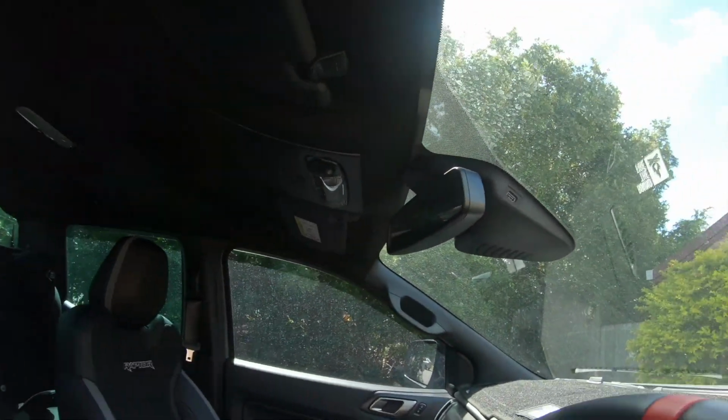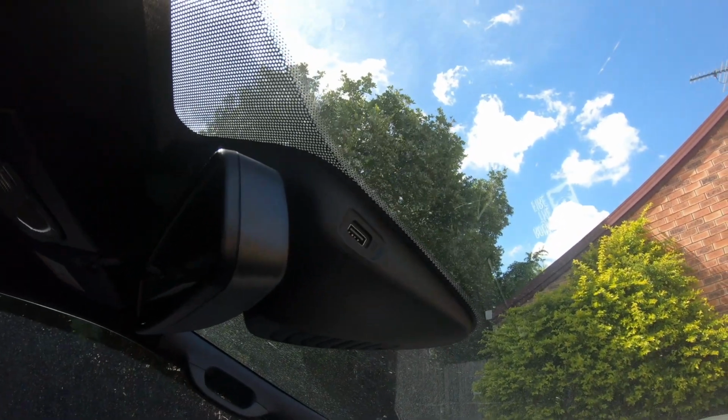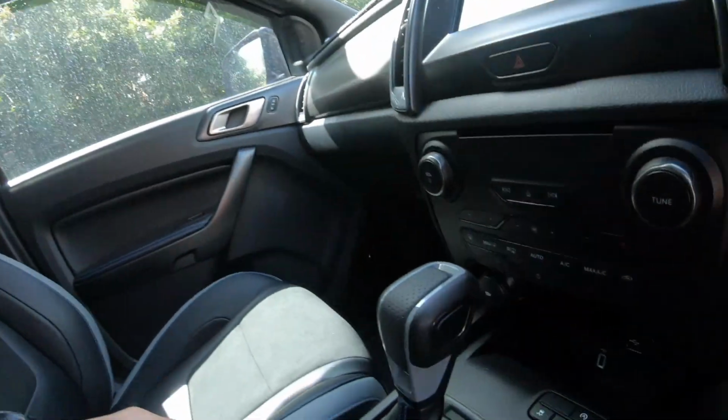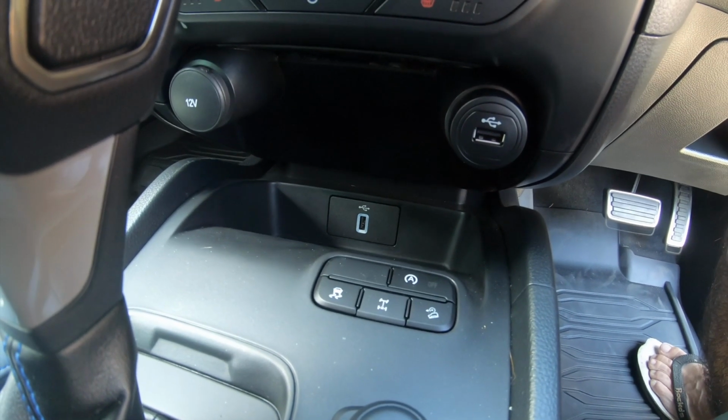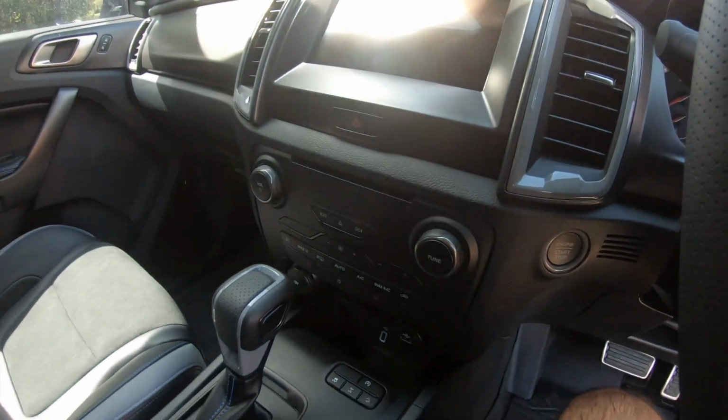So first of all, stepping into the cab, and I'll spin you around here. Something that you'll notice straight away is you get a USB port at the very top there, behind the mirror. So that allows you, if you're running a GPS head unit or anything like that, you no longer have to run cabling from down the bottom here and run it all up. Something that I thought would have come with the 2020 model at least is a secondary USB port down the bottom here, but obviously we're still limited by the single one.